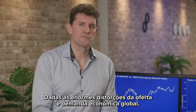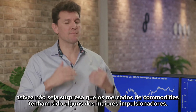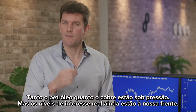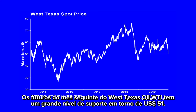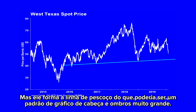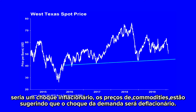Given the huge distortions to global economic supply and demand, it's perhaps no surprise that commodity markets have been some of the biggest movers. Both oil and copper have been under pressure, but the levels of real interest still lie ahead of us. West Texas Oil WTI front-month future has a big support level around $51. If this breaks, then the focus will shift to the support in the low 40s, which is still quite some way down from here, but it forms the neckline of what could be a very large head and shoulders chart pattern. Although many think that the shuttering of huge swathes of China's industrial heartland would be an inflationary shock, commodity prices are suggesting that demand shock will be deflationary.